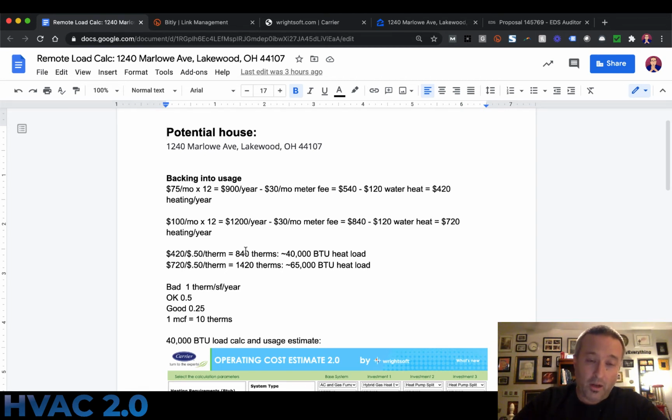So we're between 840 and 1,420 therms. Well, that's more accurate than that sounds like it is. So we could be anywhere between 600 and 2,000 really, depending on a bunch of factors. But we're going to true to $420 and $720 a year for gas at 50 cents a therm.